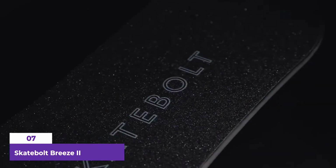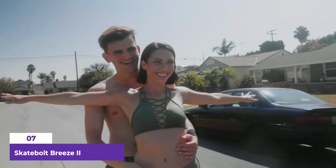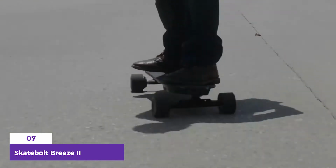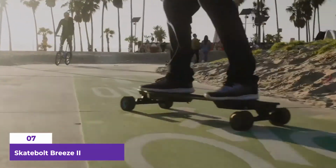Motor. It is a dual motor of 350 watts. The motor is very powerful and competent. Battery. It has a Samsung 30Q battery, which is 6000 mAh. The battery is rechargeable. Range. It has a range of 15 miles.